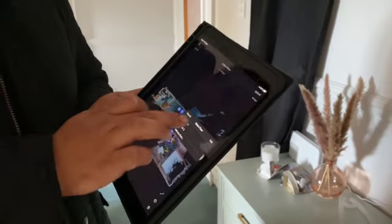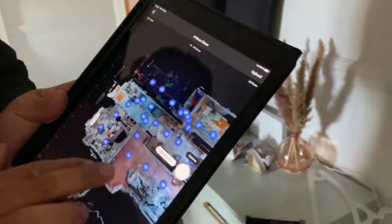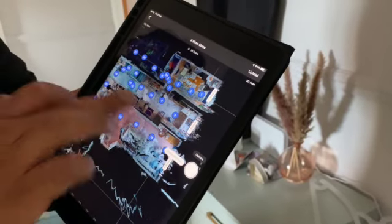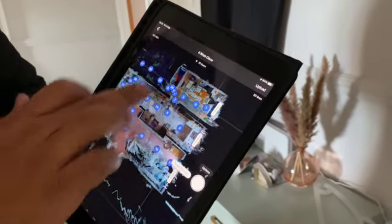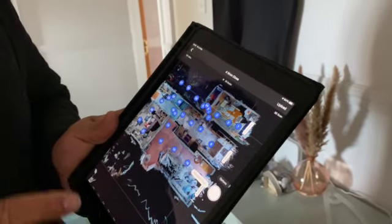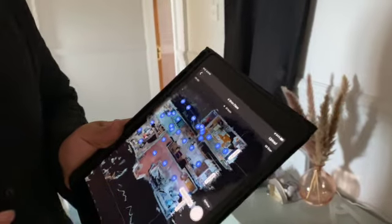But if I go between floors, we can see what I've done already on the ground floor. So you can see it's effectively a floor plan where we can see the living area here, kitchen, all throughout the property, which will then go into a 3D view once it's uploaded to the computer.